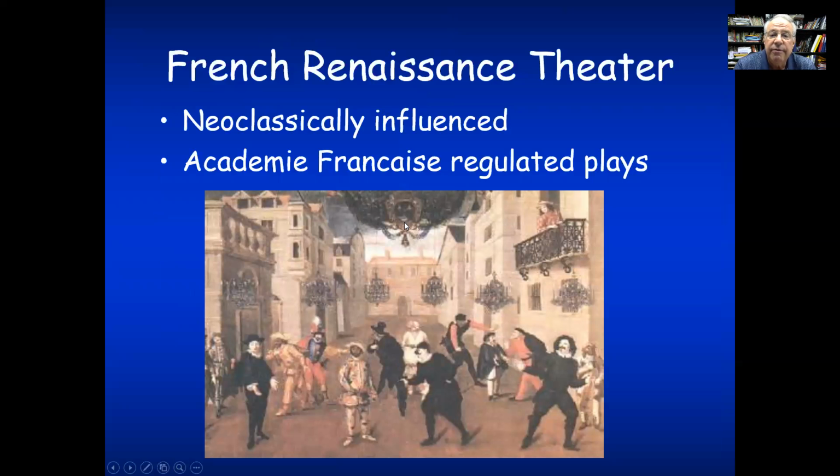Then finally we have France in the Renaissance. The Renaissance came later to France because of wars. People were fighting. But it finally did come, once France calmed down. And again, the important thing about France is it was very heavily influenced by the neoclassical idea about time and place and these more rigid structures. So their plays tended to be more like the comedias, with these buffoonish characters, these stereotypes.